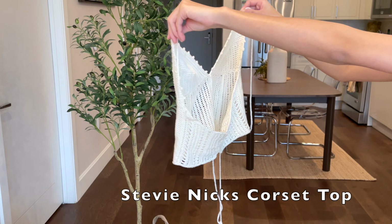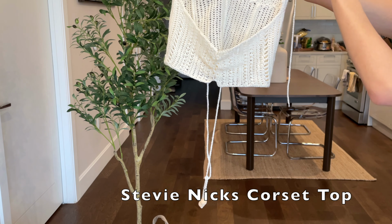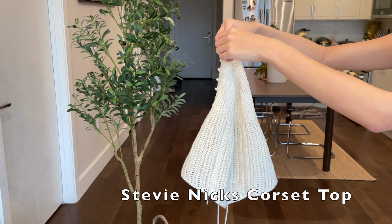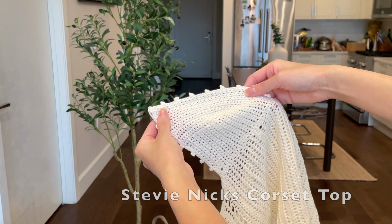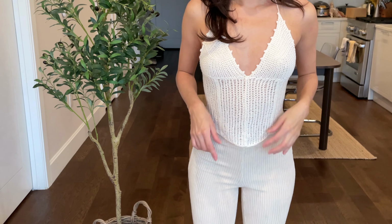The first top we have is this corset style top. I created this top for the Stevie Nicks concert. It has mesh and some textured stitching in the back. For the front, I used peacoat detailing around the bust cups, and we have some ribbing along the front as well. I love this top. It's arguably my favorite top.